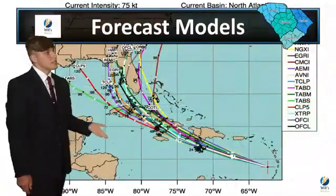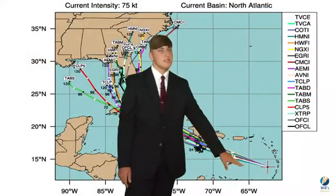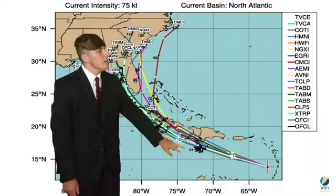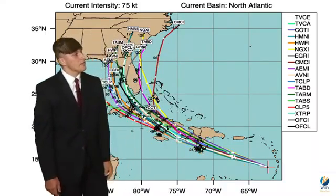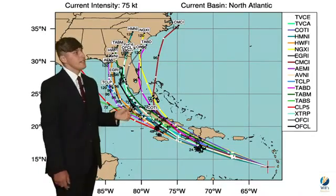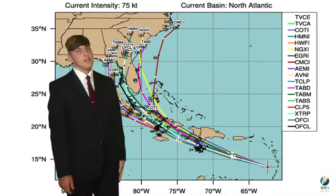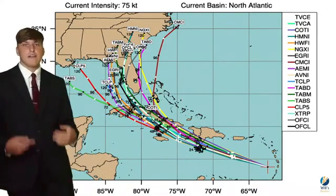So let's take a look at the spaghetti models. Our current system is right here, just to the west of the Lesser Antilles. All the models are in agreement that it's going to push right through the Greater Antilles into Cuba, but this is where we start seeing our uncertainty. Is it going to go to the east of Florida? Is it going to go to the west of Florida? All an uncertainty that we will have to watch.